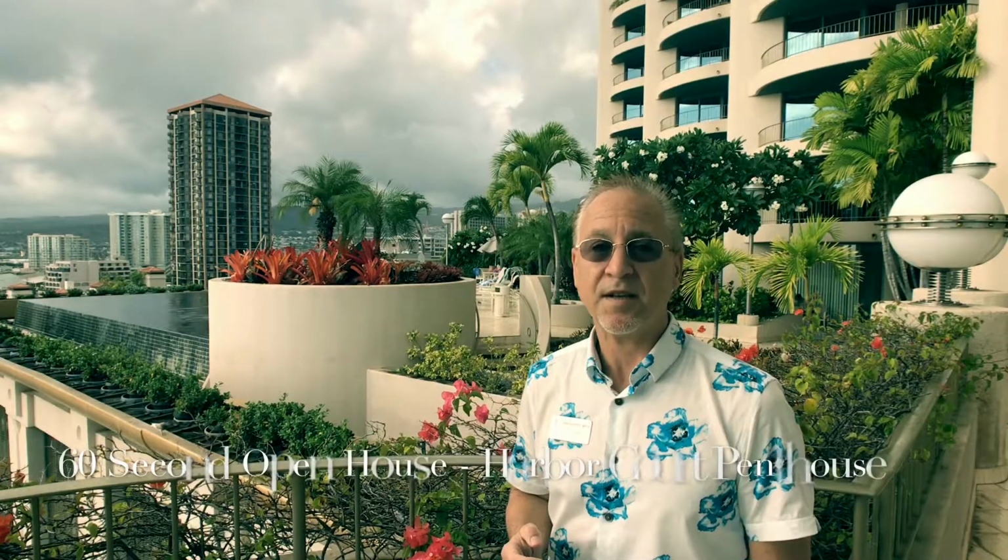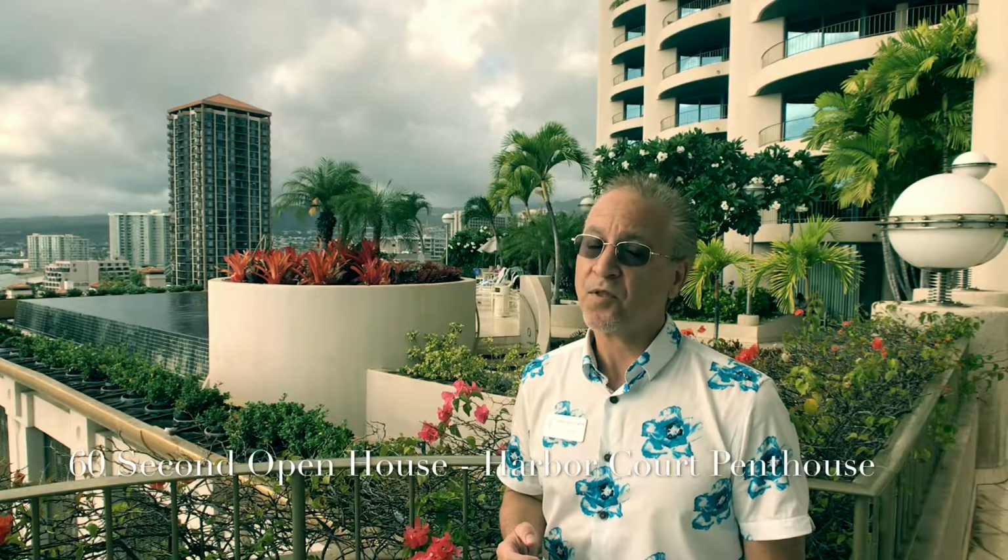The building is situated near the Aloha Tower with a plethora of dining and shopping options nearby.